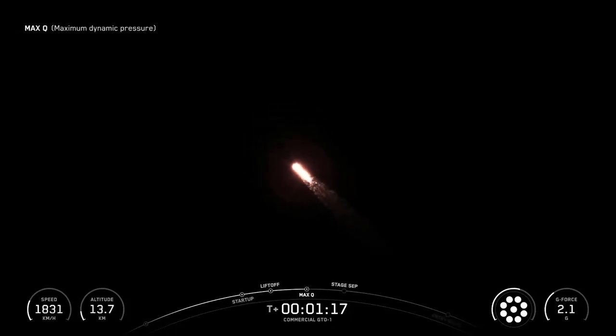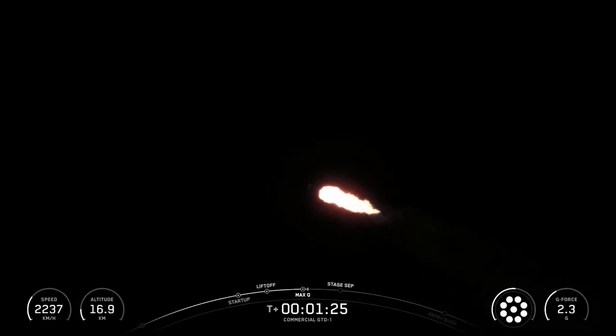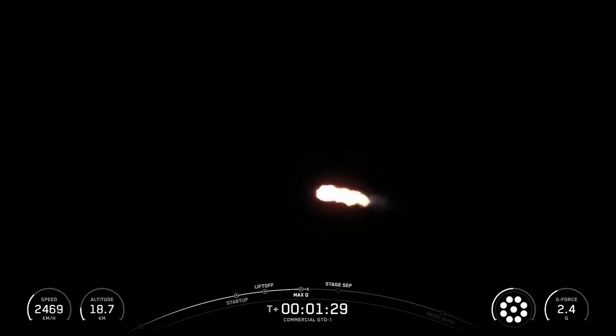Now the rocket typically needs to go about 17,500 miles per hour horizontally in order to avoid being pulled back down to Earth and get into orbit. You can track our progress to orbit by keeping an eye on the Stage 1 telemetry in the bottom of your screen. Now we have several events coming up in quick succession.